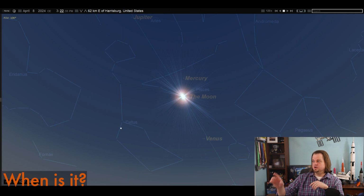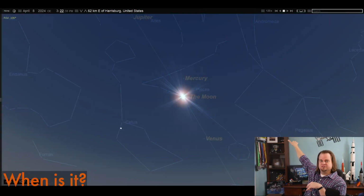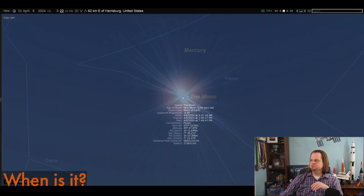Like I said before, Venus is down and to the right by about this much, and Jupiter is up and to the left by about this much. Okay. And then after that, what's going to happen? Let me zoom back in.